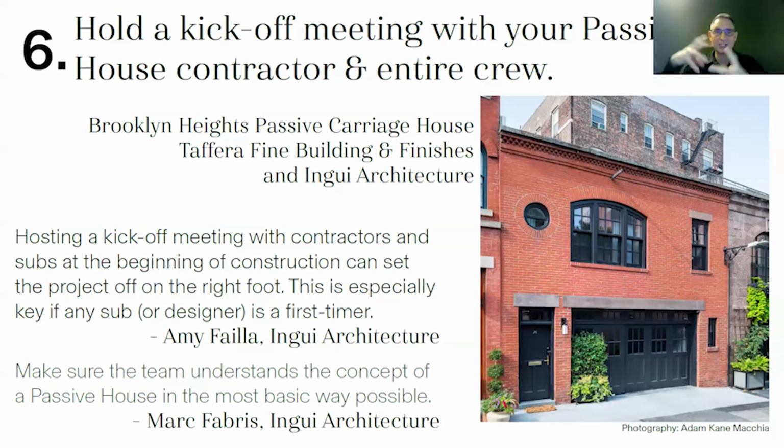It gets everybody into it. I'm telling you, a lot of contractors don't want to show up to them. A lot of contractors where you've done work with them before in the Passive House, maybe some of their subs haven't, and it just gets everybody on the same page. It's really, really important.